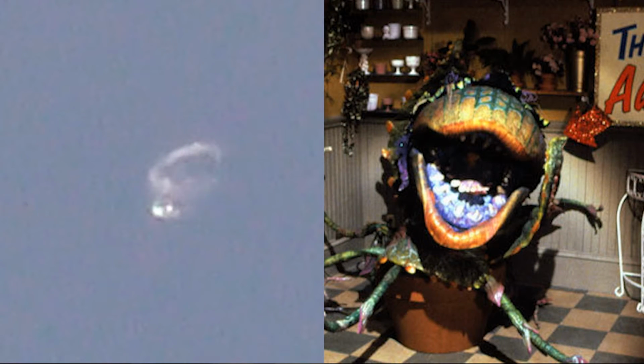This next one I captured with Robert Bingham. I call it Audrey Two because it reminded me of one of the main characters on Little Shop of Horrors. It almost looks like a sock puppet, yet it looks shiny and has no color. Someone's gonna have to look this one up because it looks like there's a tentacle hanging down from it.